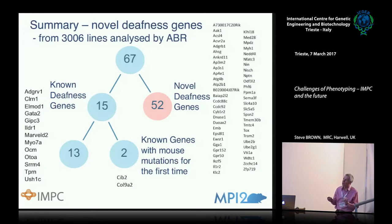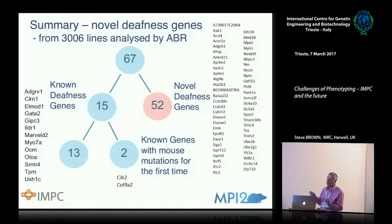15 of those were known deafness genes. Here are the genes here and here, although for two, there were known genes involved with deafness in humans, but we're producing mouse mutations for the first time. But the startling result is that 52 of them, 80% or more, were novel deafness genes. They'd never been associated with deafness before.